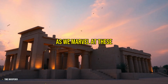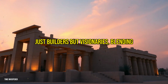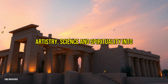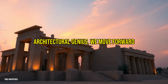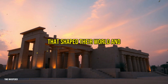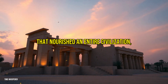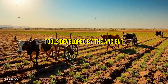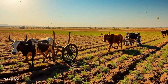As we marvel at these architectural wonders, it's clear that the ancient Egyptians were not just builders but visionaries, blending artistry, science, and spirituality into every structure. With this appreciation for their architectural genius, we move forward to uncover yet another innovation that shaped their world and ours. Now turning to the fields that nourished an entire civilization, we uncover the remarkable agricultural tools developed by the ancient Egyptians, which transformed farming and sustained their society for millennia.